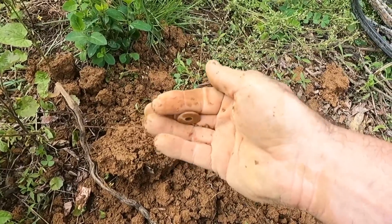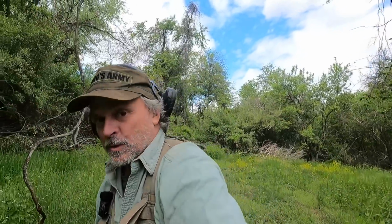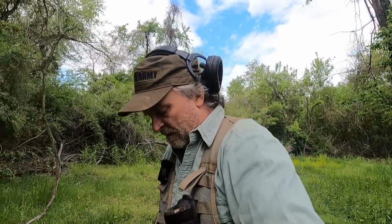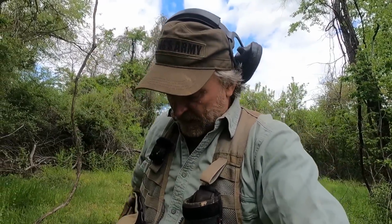No, too light. So that's an aluminum washer of some sort. Definitely not Civil War era. Although they did have aluminum back in the 1860s, except that it was actually worth more than its weight in gold, because they hadn't really developed the good techniques to get the aluminum out of the bauxite, which is the aluminum ore. But once they figured out how to do that, not too long after, aluminum just became very easy to get. So if you find an aluminum ring from the 1860s, it was better than gold to them.